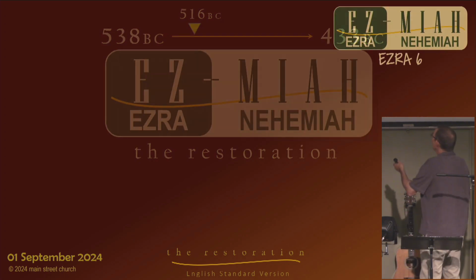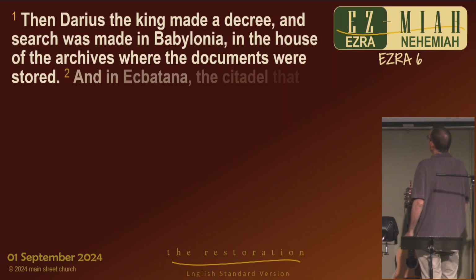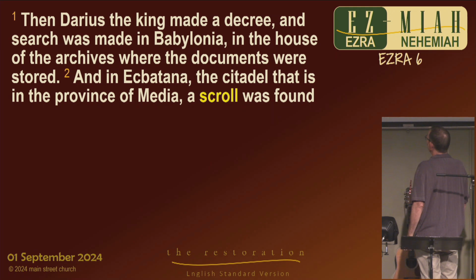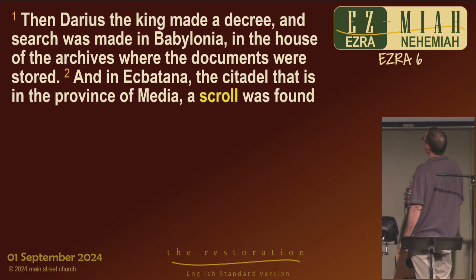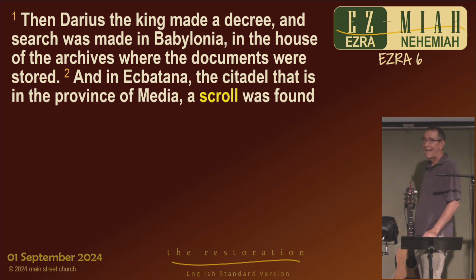Okay, we're in chapter 6, verse 1. Darius, now he's the king of Persia. He's like a Mede. He's a Medo-Persian kind of dude. Darius, the king, made a decree. And a search was made in Babylonia in the house of the archives where the documents were stored. And in Ecbatana, which, by the way, is the capital of the Medo-Persian Empire.